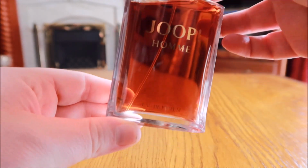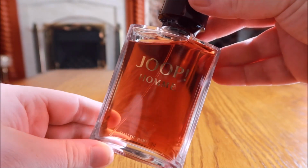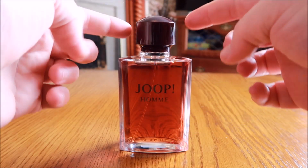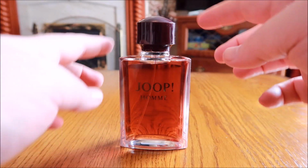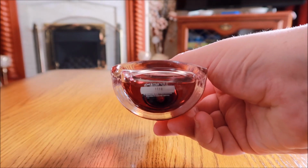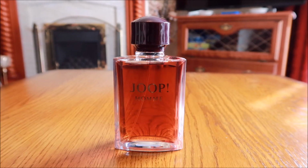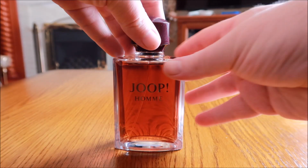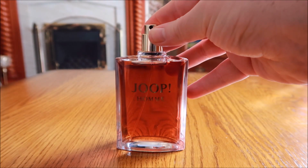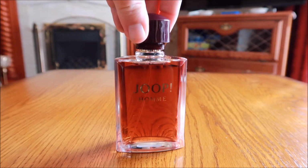I don't know if you'll see. You have to see that there. EDP. Joop Homme. And everything's the same. The cap is the same as the original, maybe a tad darker, but that's about it. There's no other difference. You've got some information on the bottom, and that's pretty much it. The sprayer is gold, so that might be a slight difference there, just to match the lettering on the bottle.